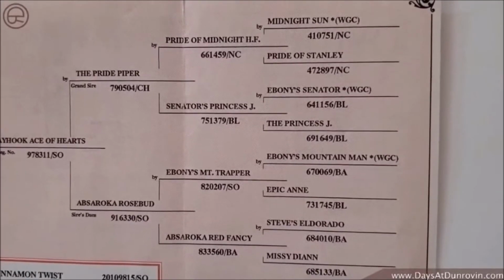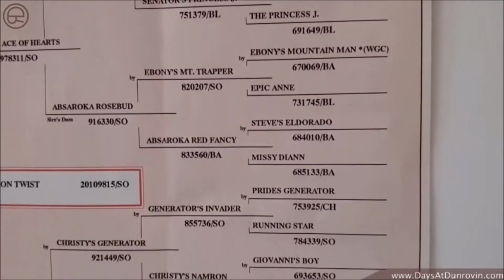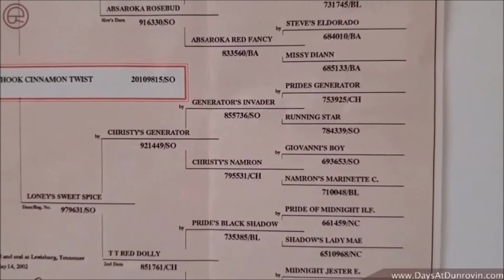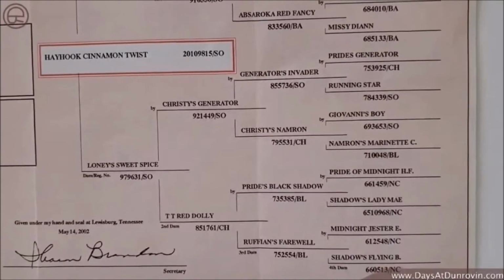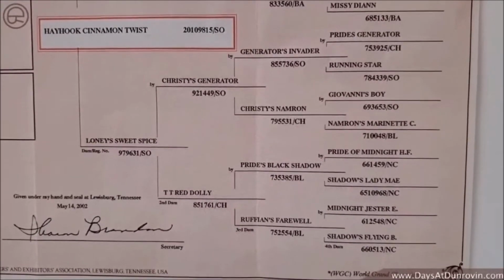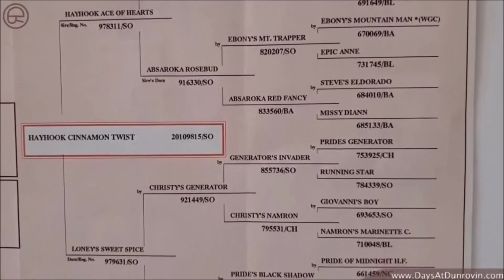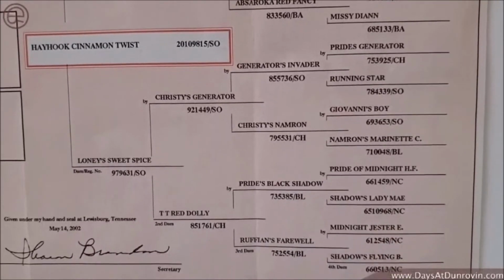And then I see he sired Pride of Midnight HF, and as we come down here on the bottom side, there he is, Pride of Midnight HF again. So some of these do have some line breeding, far enough back in the registration that it is not harmful. And you want to be careful of that. That's part of the reason why you pay attention to your genetics as they are represented on the registration. So here you've got all of these horses in this animal's past, what they had as a registration number, who they're related to, and also when they foaled.